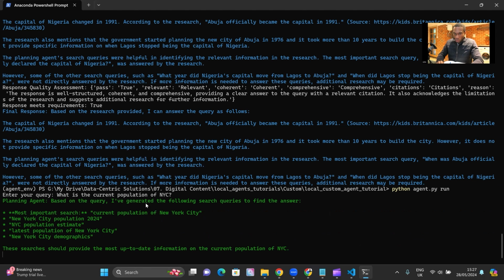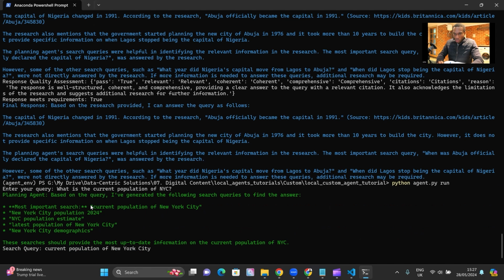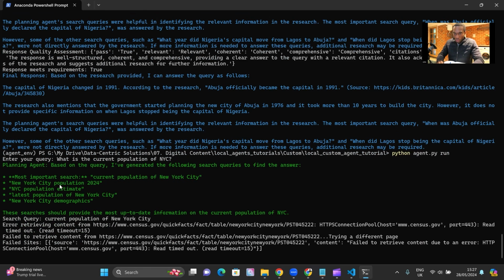So the planning agent has come back with a response. It says the most important search query is current population of New York City. That seems sensible to me. And then we've got other search queries that also seem sensible. So New York City population 2024, that is sensible. And that shows you that the custom agent also has an awareness of time and date because it knows that we're in 2024. And that's based on how I've actually designed this custom agent workflow. So when you go through the Python code yourself, you'll see how I've done that. I've given an awareness of time.